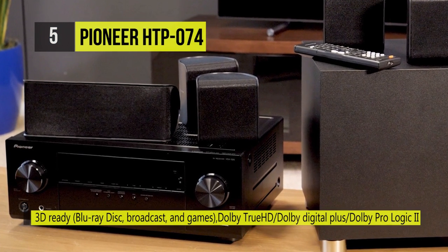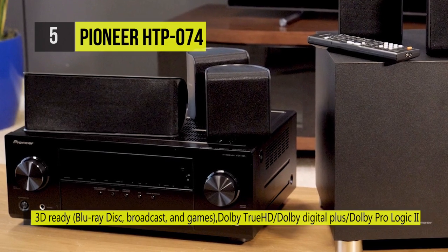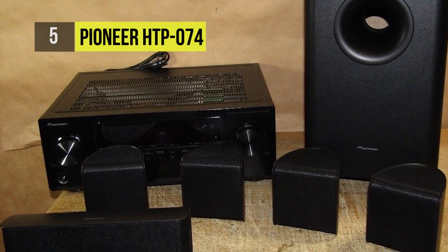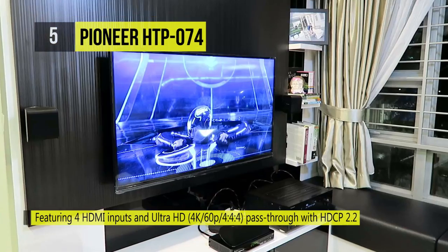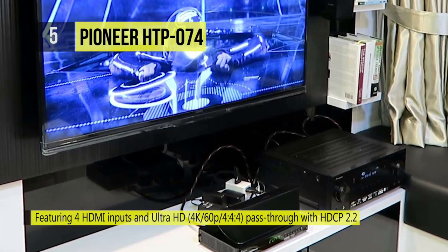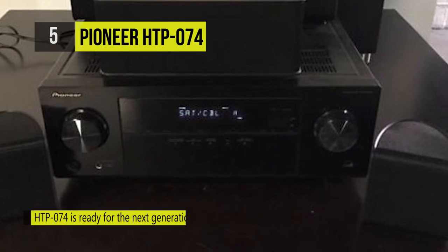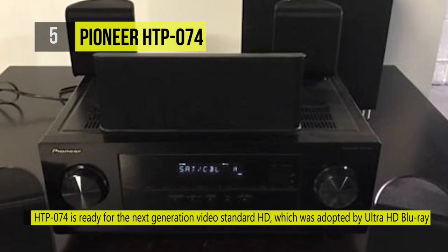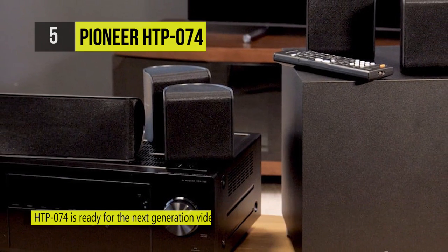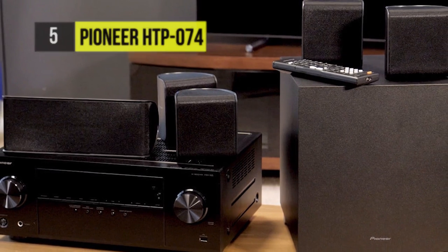Just connect your Blu-ray disc player or DVD player and enjoy quality sound for your home entertainment. Featuring 4 HDMI inputs and Ultra HD pass-through with HDCP 2.2, the HTP-074 supports the latest video standards, HDR. You can also enjoy audio streaming from compatible devices with the built-in Bluetooth wireless technology.